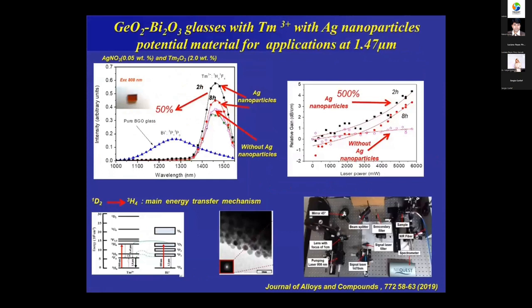I will show you a different result that was also already reported. It refers to a potential material based on these hosts, germanium dioxide and bismuth oxide, doped with thulium ions with silver nanoparticles for applications at 1.47 micrometers. In the absence of thulium, we observe a large band related to bismuth ions. A quench of this band occurs when thulium ions are added. And then we have the appearance of this band centered at 1.47 micrometers related to this transition of thulium.